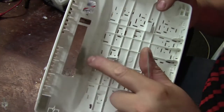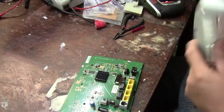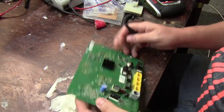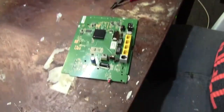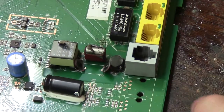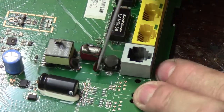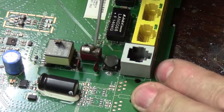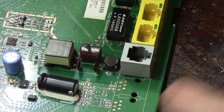Lovely. Blown, right by the phone line input. Let's take you in a bit. Come on, focus, focus, focus. Okay, and looking over here, this was a capacitor. Over here, this still looks like a capacitor, but it's a blown up capacitor. There's a part of the capacitor lying around there.